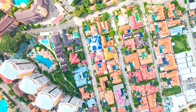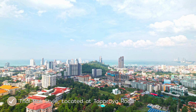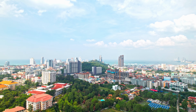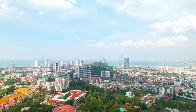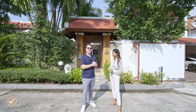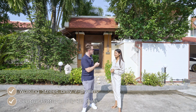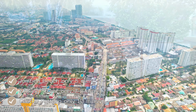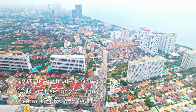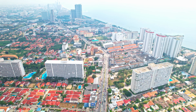Today we are at Shuttledale, Thai-Bali village on Pattaya Road, very close to Tapasit Road. Very convenient location because you can reach central Pattaya within 10 minutes, Walking Street probably even shorter, 7 to 8 minutes, and you can go to Jomtien Beach in just about 5 minutes only. So it's a super convenient location.